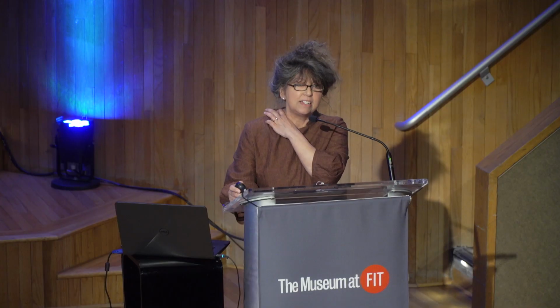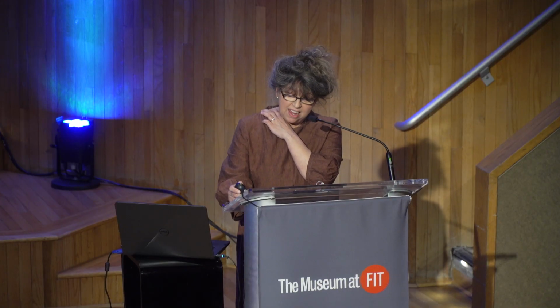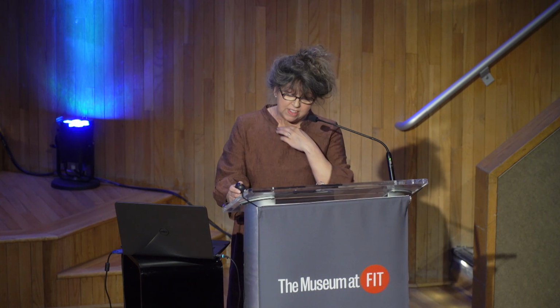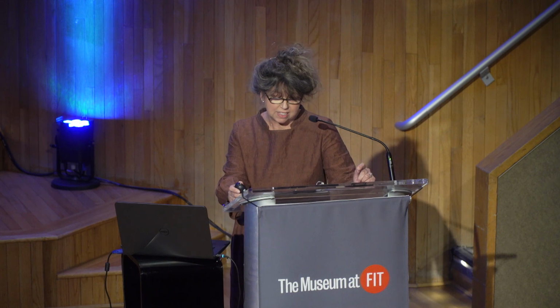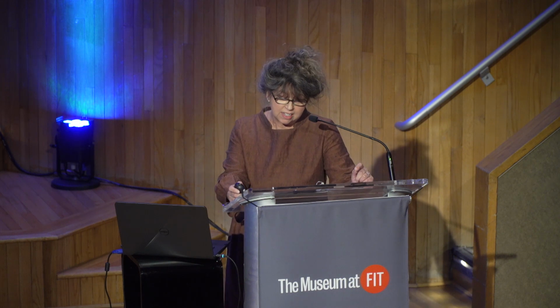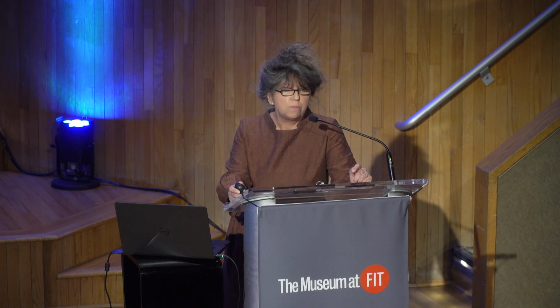The collection there is just phenomenal. So the survival of these labeled shoes in North American collections helps establish a shoe's provenance and enables us to recreate these shoe stories. And then there are many more modest collections.